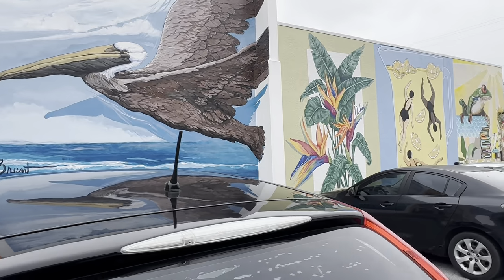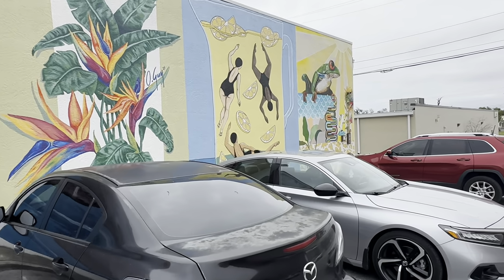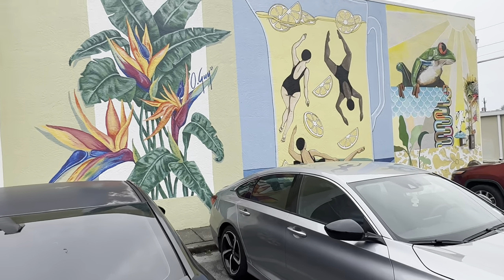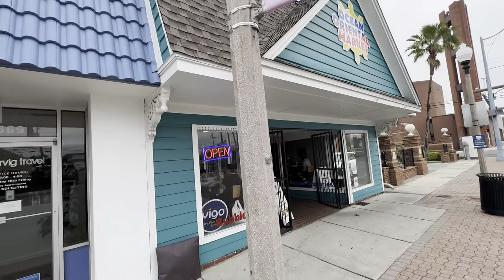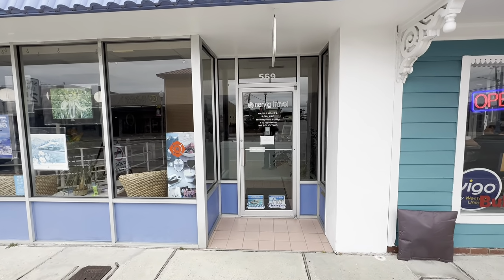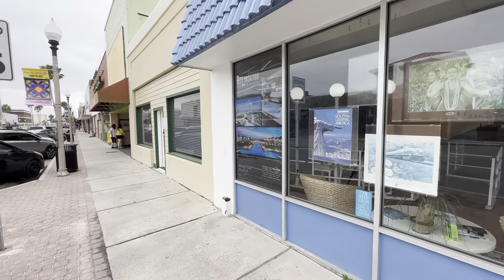There's the pelican, and I see they have what looks like swimmers and a frog down here on the end, and also a rabbit. Very colorful display down through here. This Ocean Oriental Market here is a little eatery, and beside it you have, I don't know if I'm saying this right, Nervig Travel. Different travel brochures here in the windows.